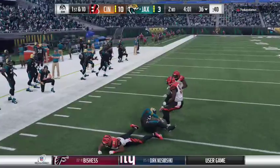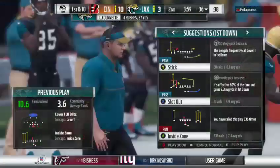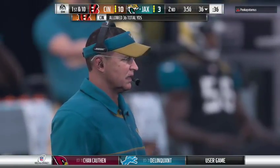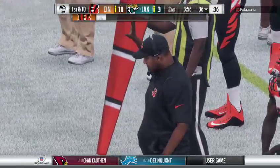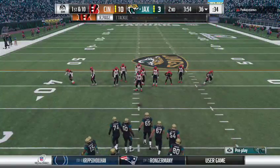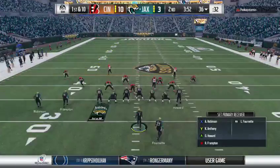But this time on offense, they don't even want to see the field goal kicker trot on the field. They want that ball in the end zone. Yeah, they'll be going for 6. 11 yards there for Jacksonville and a first down as well. Clock running under 4 to play now as they come up on 1st and 10.